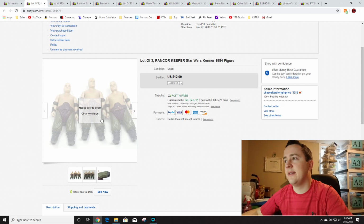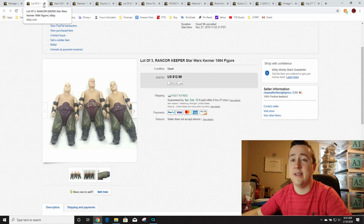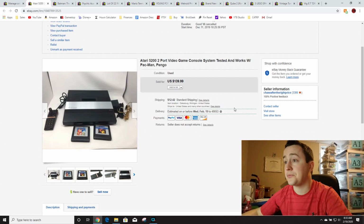Sold these guys. Rancor. Keeper. $12.99 for the three of them. Some vintage Star Wars figures just aren't worth that much money. So I put the three together. I'll get like $3 a piece after fees. But the buy cost was very little from that same Star Wars collection as C3PO.